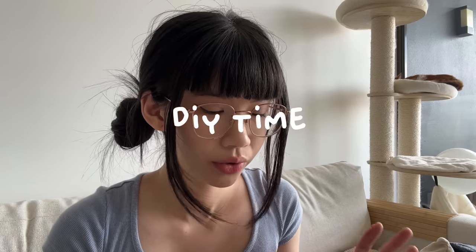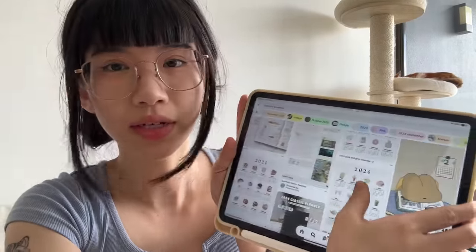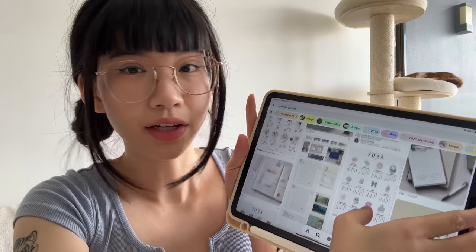Okay, so one of the first things I wanted to do in terms of art and stuff is a little calendar. I'm sure you've seen one of these Pinterest calendars before. I really love them. I really want to make my own one. So what I've been doing is going through all my photos and seeing what items I can grab to insert that element in my own calendar.